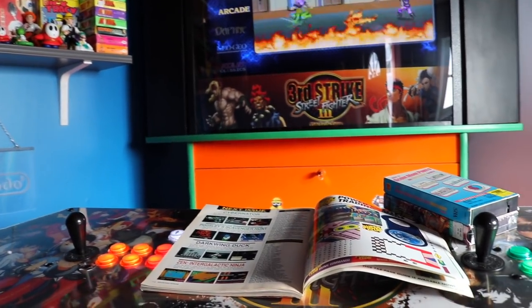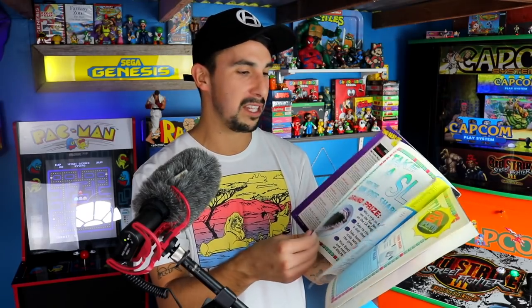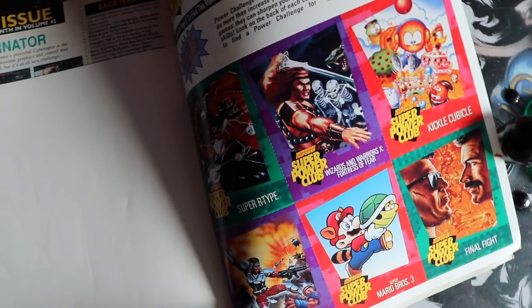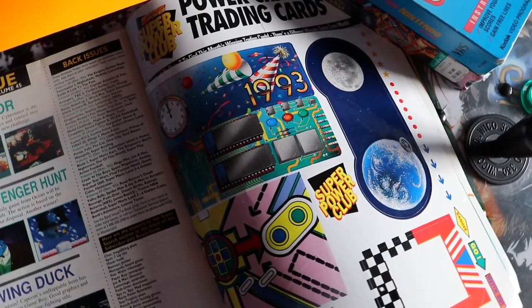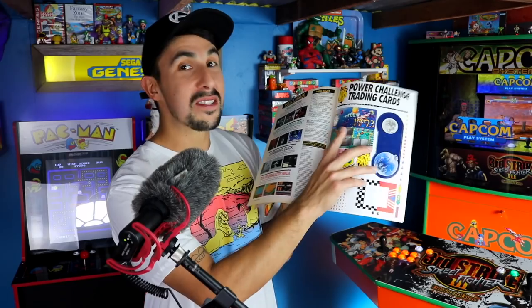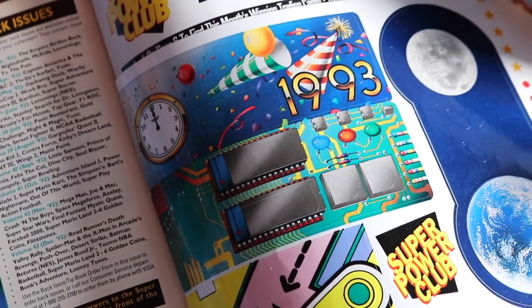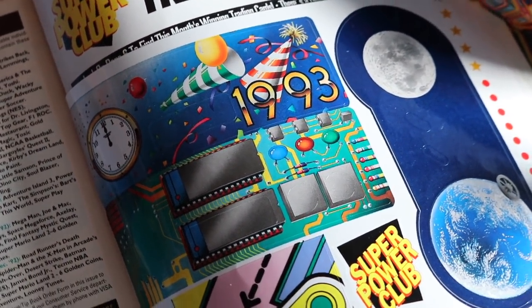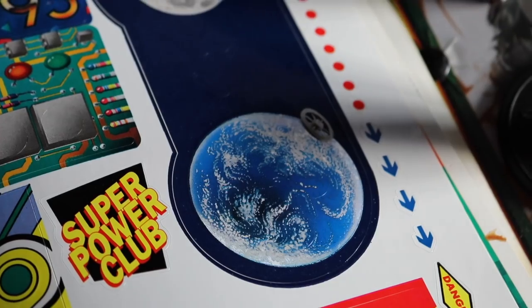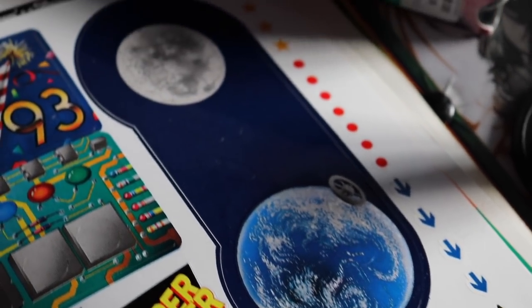The last thing, which is my favorite thing in this Nintendo Power and really special because I never see it in my Nintendo Powers, is, cue me trying to find the page. I've always seen them ripped out or used. Besides the trading cards being here in perfect condition as well, it has the stickers for your controllers and even your Game Boy. These are the stickers that would go on the controllers. Look at this, 1993 with maybe a ringing in the New Year version. One of the circuit boards for the NES controller, a very space-esque SNES controller sticker.